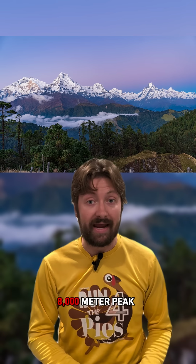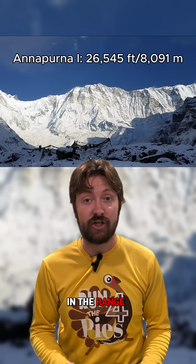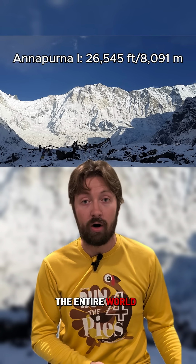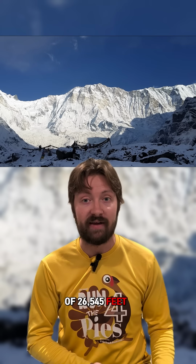Elevation, well, the Annapurna Massif crams in one 8,000 meter peak, 13 7,000 meter peaks, and an additional 16 6,000 meter peaks, despite its small size. The highest point in the range, Annapurna 1, is actually the 10th highest mountain in the entire world, with an elevation of 26,545 feet. But as we know, elevation isn't everything.